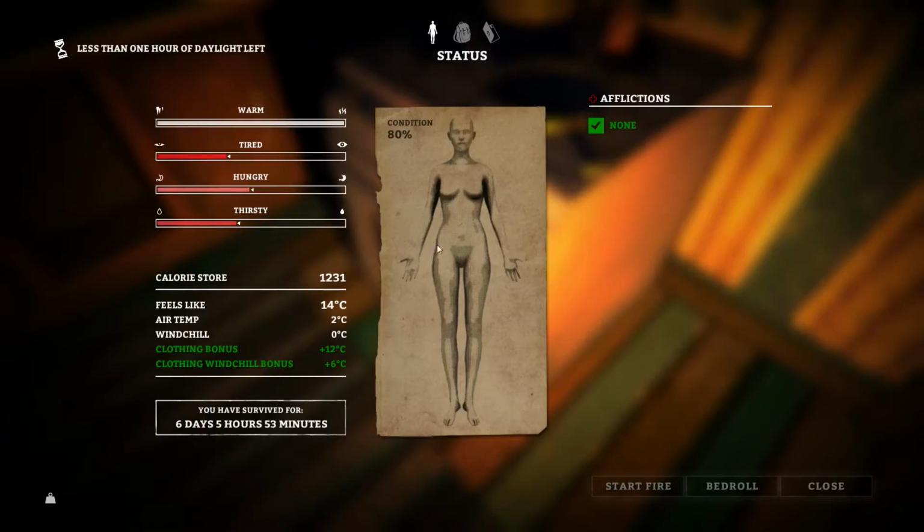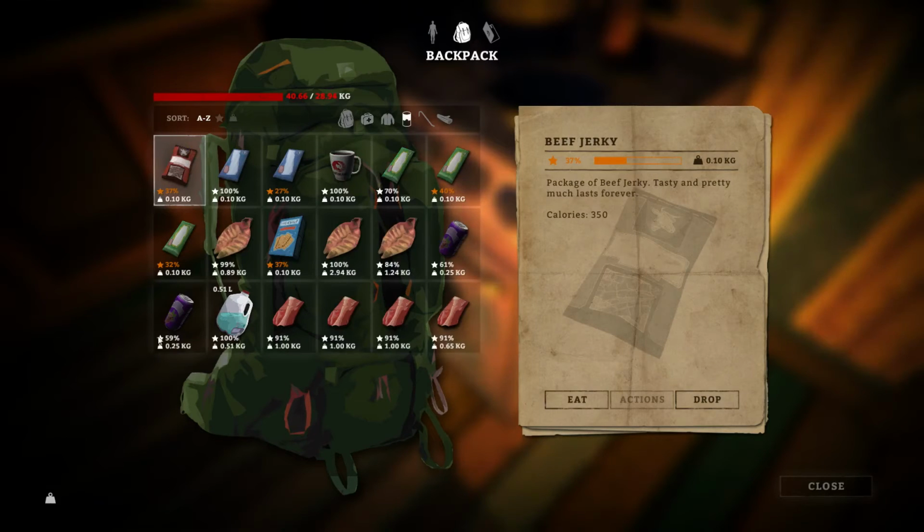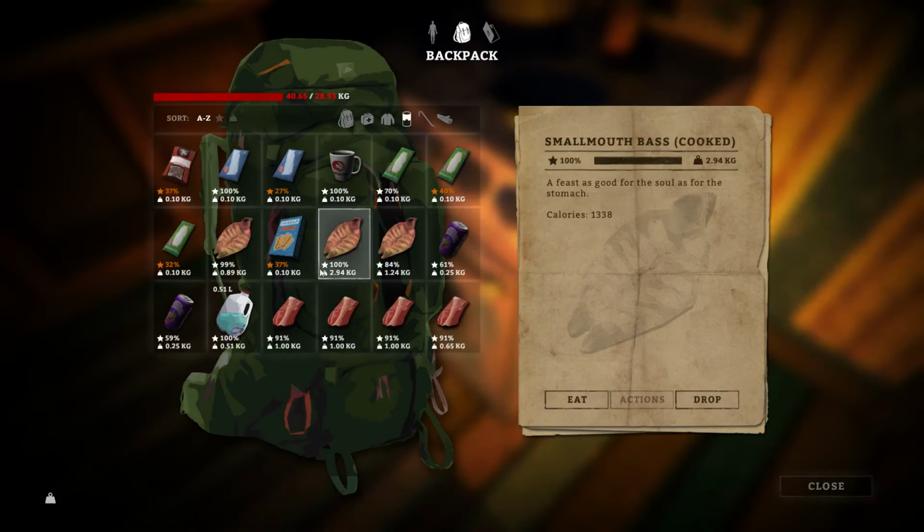We should probably check our stats, actually. We are getting a little bit parched, a little bit hungry. We're starting to get tired. Let's see, what are we going to eat? What's weighing us down the most? This thing. It's going to give us a lot of calories. We want to save that, actually. Let's eat this thing here.